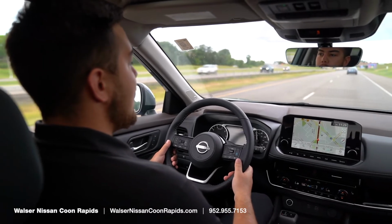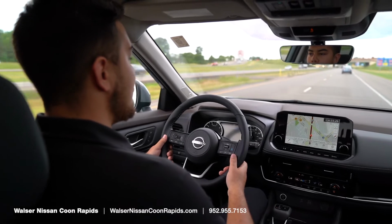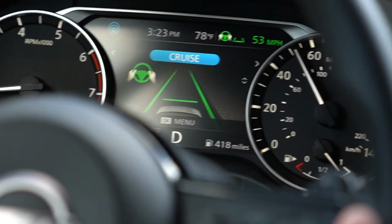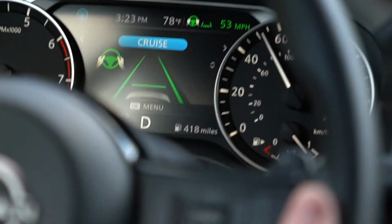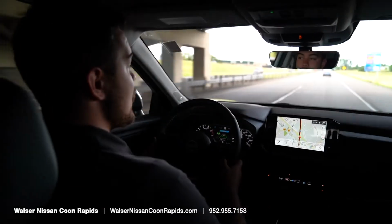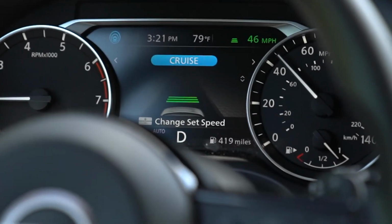So we'll approach a curve up here shortly, and you can see the steering wheel work on its own independently as we go through this turn with minimal input from me. And again, just like regular cruise, my foot is off the brake and off of the gas, not doing anything. And then I can adjust my following distance as well here. So right now we're on the shortest distance.